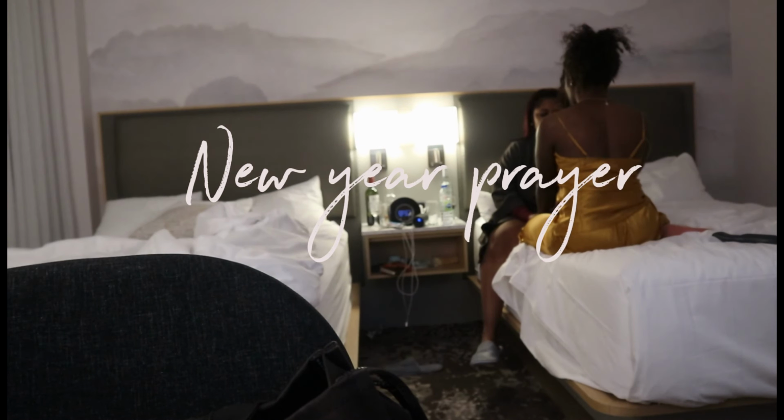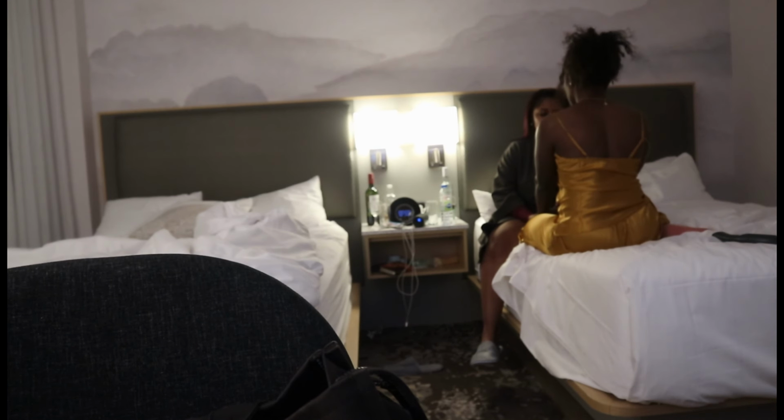Into a new year, Lord God, I ask, Father God, that you may please continue to guide us, guide our every step, Father God, guide our every decision, Lord God. I pray for discernment into the new year, Lord God.